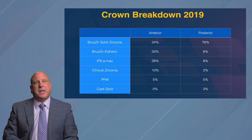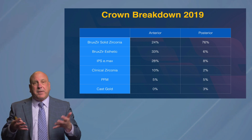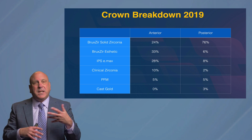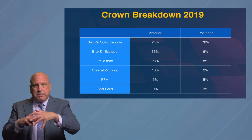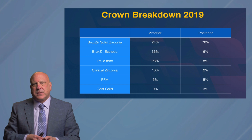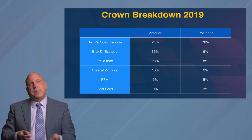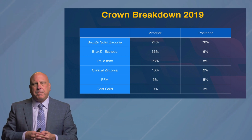You know, for years we were stuck doing PFMs in the posterior, and we had to reduce enough, or if we didn't, we had to have a metal occlusal or the whole metal lingual sometimes, or whatever we had to do, or they would chip or they would break, and it was difficult. And it was kind of a revolution with solid zirconia in 2009 to be able to start doing a monolithic tooth-colored material in the posterior.